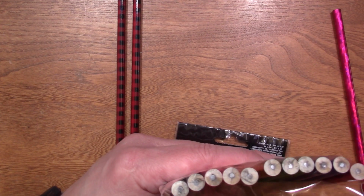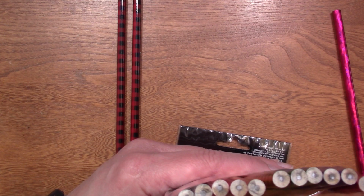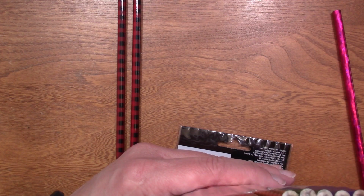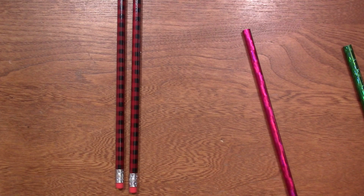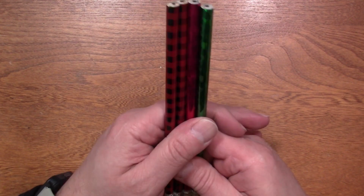This one and this one are not spot on, and neither is this one. So I've got 4 out of 12 here that are not spot on. But I'm going to grab this green one, and we'll see what we're dealing with. I'm going to go sharpen these, and I will be right back.